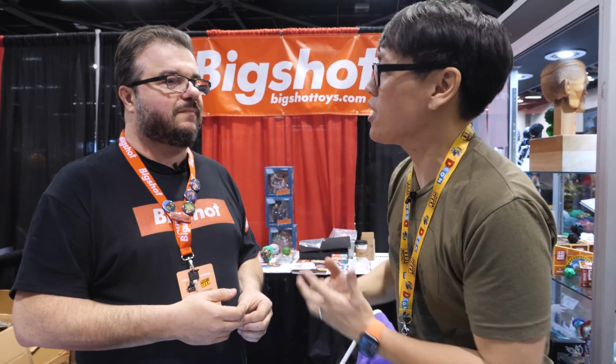I mean, that passion's really appreciated because I know you live and breathe toys and figures, and one of the things that's really cool is the articulation. And it's something that you guys are bringing out now in your own line. That's why you have a booth here. There's BigShots. What is this figure line?